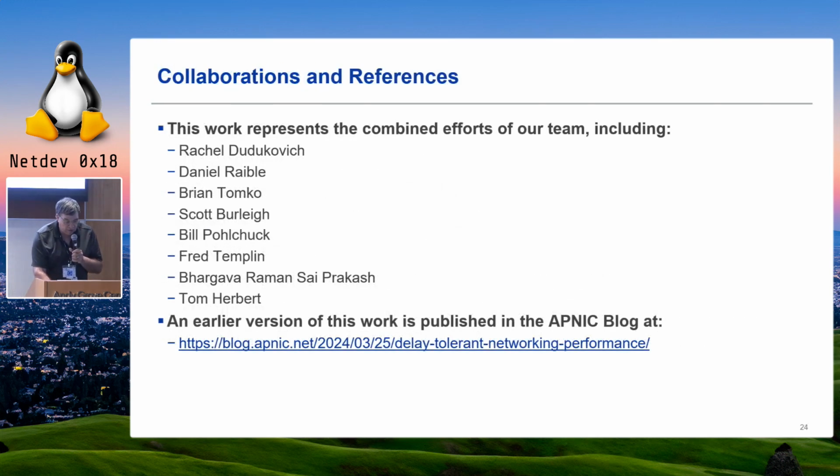And then I'll just give this as the team that was involved in the work. And there is an article on the web that you can look at if you're interested, on the APNIC blog. And that's it.